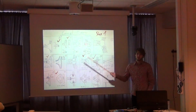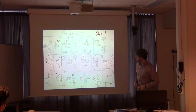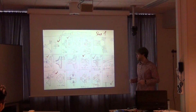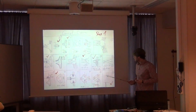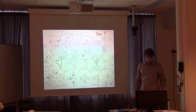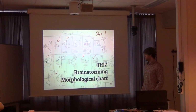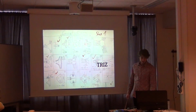And I also used these concepts to pull knowledge, or to pull learning. So when I knew, okay, I want to use a special wood-based material for one concept, or a special way of shaping the geometry, then I was reading about it based on that, instead of reading something before which I might not need after all. And I was using different methods to create all these concepts: TRIZ, brainstorming, and morphological charts. I don't talk too much about it, only a bit about TRIZ.